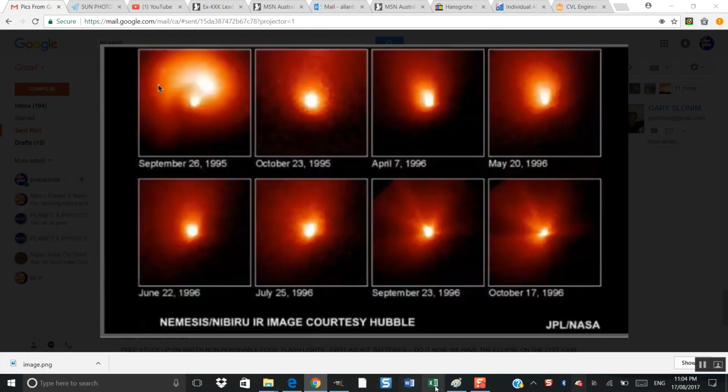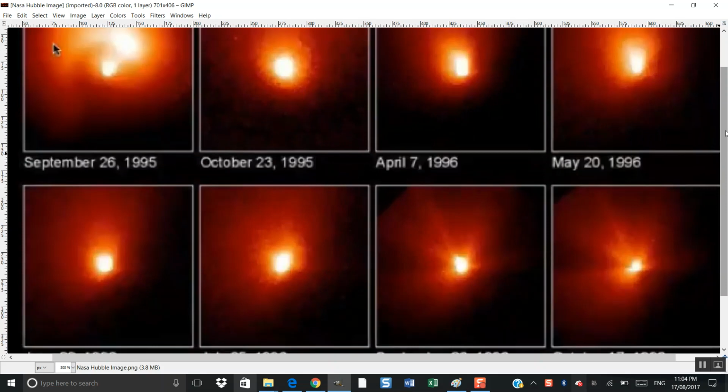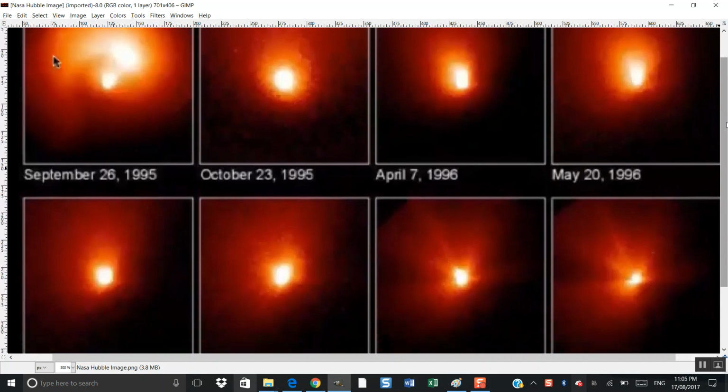Now, as you can see, this was sent in on email. There it is there. And all I've done is just changed it over to the GIMP program that I use. One thing I do have to do is take this up to, say, 300, which makes it slightly bigger, but doesn't really affect the pixelation too much, as you can see. Right, that's the images there, still the same ones.